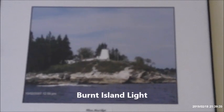Then we have this lighthouse here. This is Dice Head Light. This is on the way down to Castine. It's also in Maine. It's on the Penobscot Bay. And then up here, I think it's Burnt Coat Island Light or Burnt Island Light. It sits in the harbor of Boothbay. And Boothbay, if you're familiar with the musical Carousel, it was actually filmed in Boothbay. And they actually run educational programs and things at this lighthouse.